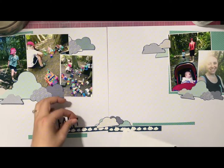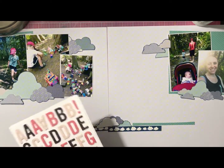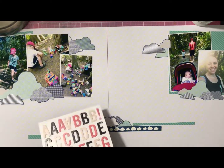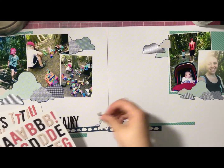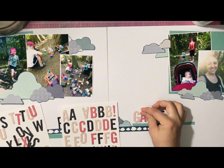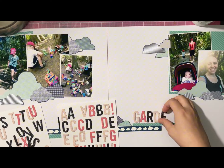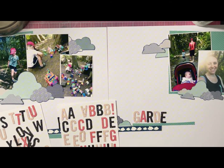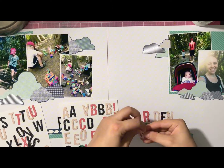And then I used some black sparkly thickers, they're the foam ones, to spell the word fairy. And then I try very hard to mix the colors of these beautiful thickers, and I can't do it. I really, really struggle with mixing colors of thickers and making it look good. My mind for some reason can't do it. I try really hard and it just doesn't work. So you can see right now I'm trying to do all different colors, but in the end it's all just going to be the light pink that spells the word garden, because that's what it is, a fairy garden.